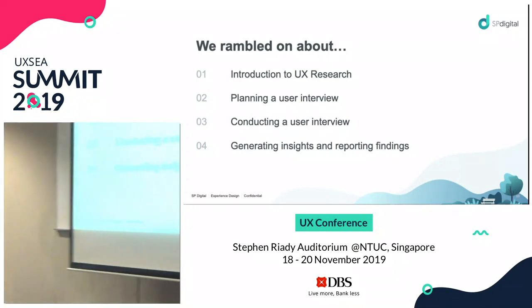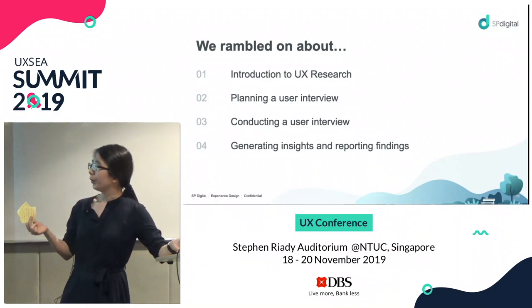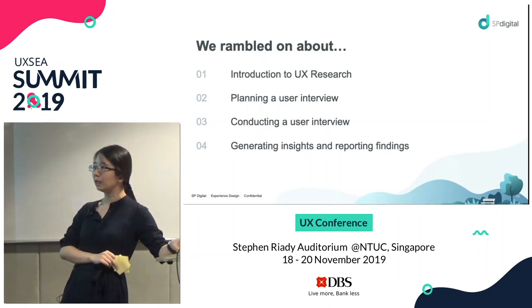So we did an introduction to user experience, user experience research. We did planning. We covered what we do to plan a user interview. We covered the general rules of thumb and guidelines around user interviews, and then we also talked about how we generated insights and report findings. And that's digital.